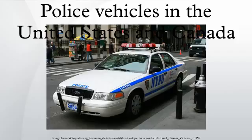Alabama. The police department in Tuscaloosa uses several marked Mercedes-Benz M-Class SUVs. The M-Class is manufactured in nearby Vance.